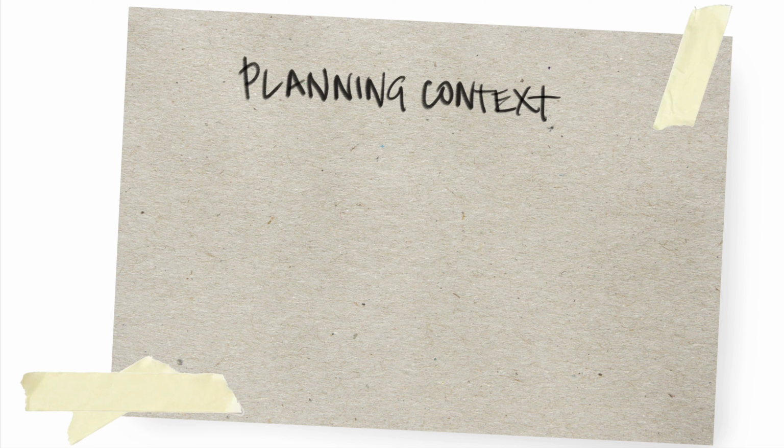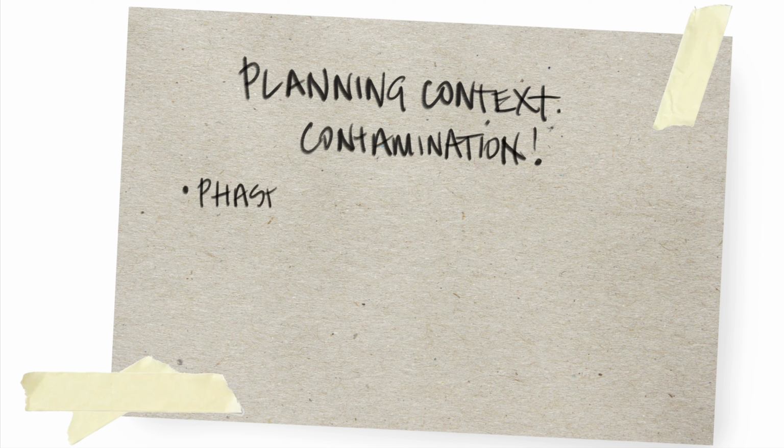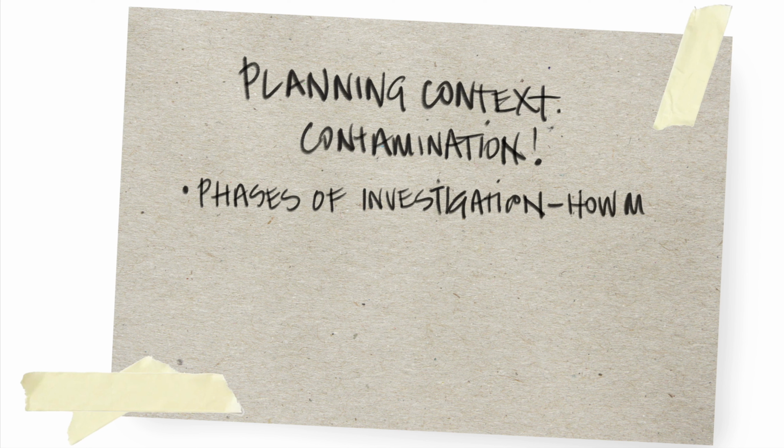I thought it would be important to explain a little bit of the planning context if any of you are looking at sites like this. Contamination can have a massive impact on the viability of the use of a particular site. So in particular, the phasing of investigation relates to how much contamination there is and what it is. It's essential to get professional input. This, of course, will have a cost.